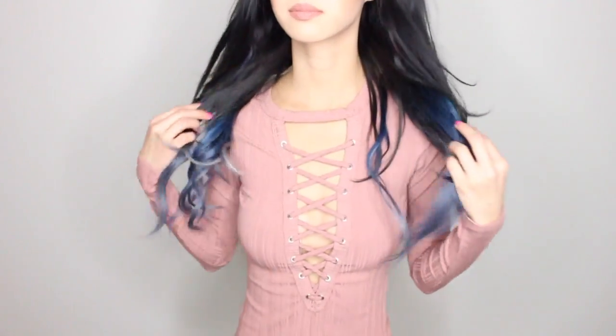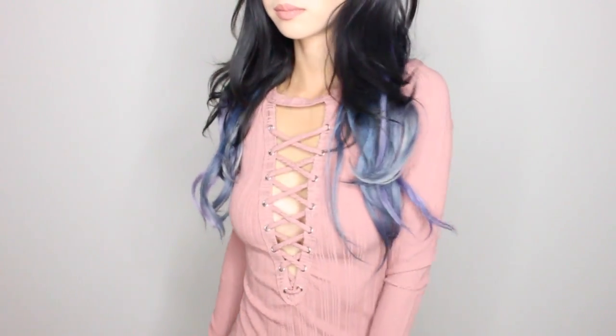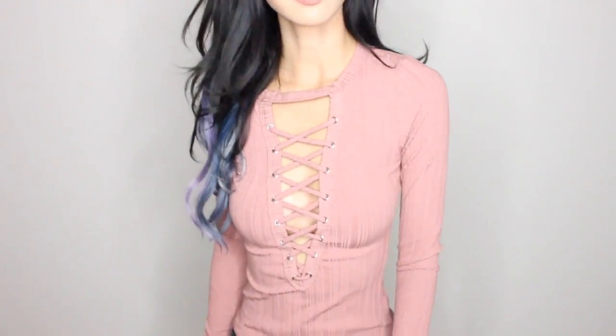Oh, and I almost forgot, this shirt that I'm wearing is also from Forever 21. It's actually a bodysuit like I mentioned before, but it's got that crisscross front to it. This one is not lace up, it's just the design of it, but I really like the color of it and it's in a size small.